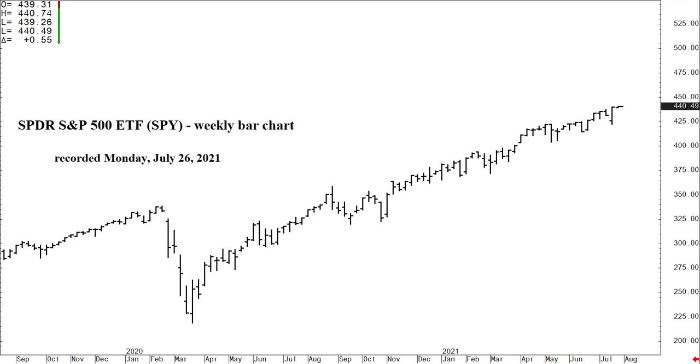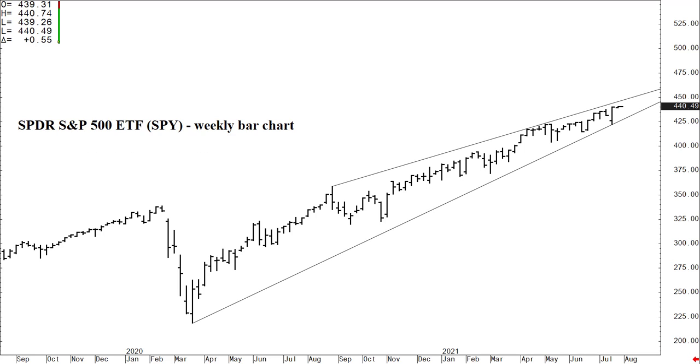You can see this rough wedge pattern forming. I'm particularly focusing on the trend line going across the highs that this week is 445.64. And that trend line rises 1.85 a week. So, you can do the math if you like, through time, next week, the following week, into later August. That trend line for me is really the breakout to the upside.